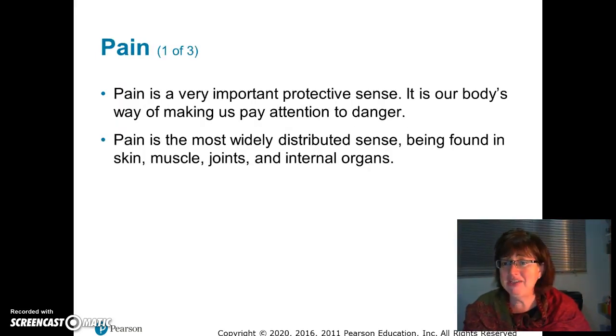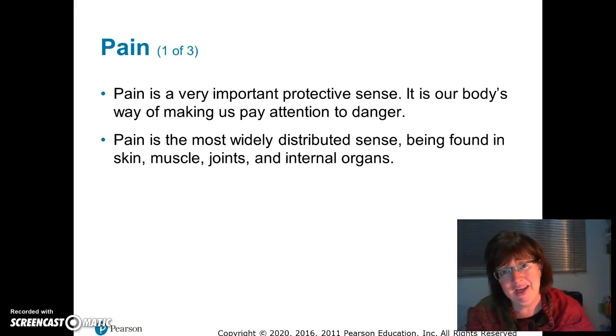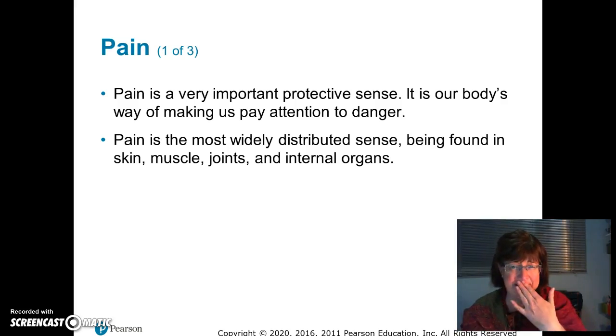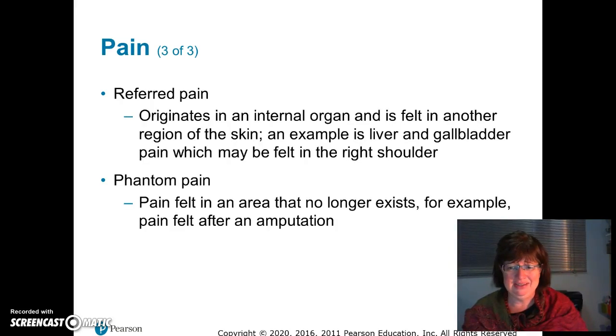Pain. Pain is very important because it's a protective sense. If we are causing pain, usually we stop doing something. And there are different types of pain, and it's distributed throughout the body with the exception of, I think, the brain and the liver. Yeah, something like that. Pain receptors do not adapt, and they will feel pain as long as the stimulus is there.